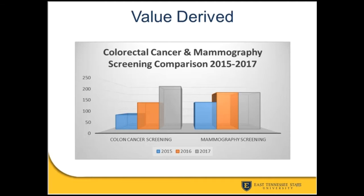I pulled some data to see where we started with our colorectal cancer and our mammogram screenings. In 2015, you can see in the blue where we started, and then the gray is where we were at the end of 2017. For colon cancer screenings, we saw a significant jump. And for mammograms, what's important to note here is that 2016 and 2017 pretty much stayed the same.